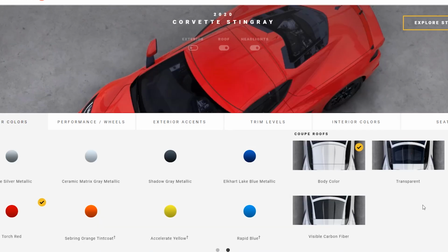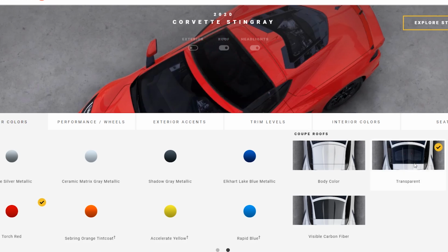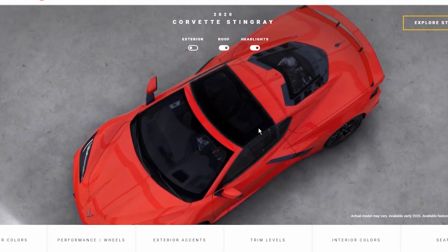The next option we have on the list is the coupe roof, your design style for the roof. And there are 3 different options. As you can see, you have a body color. This pricing is included in the Corvette's base price. You then can move on to the transparent roof. This is $995.